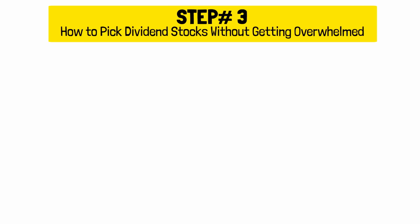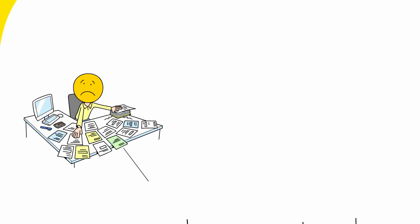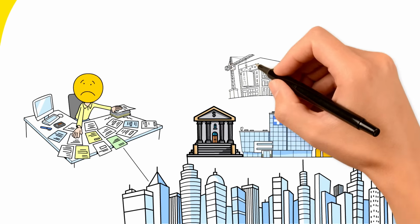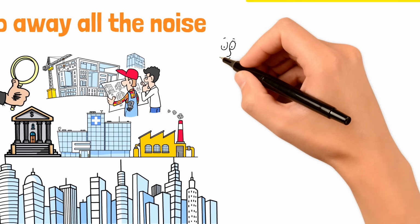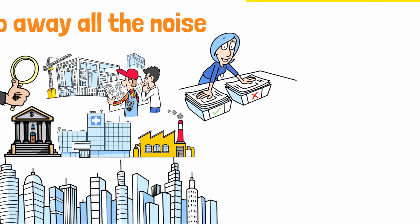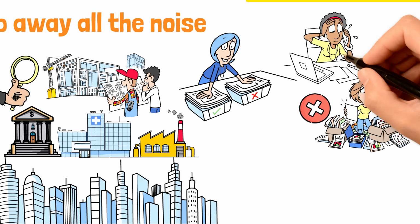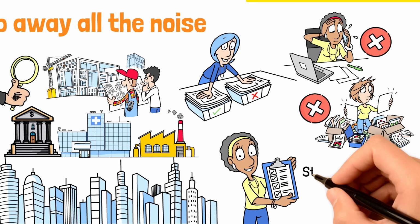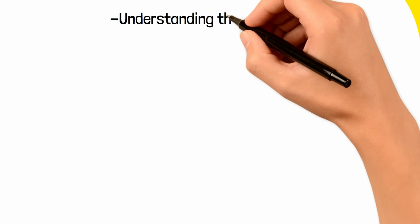A lot of people never move forward because the selection process feels too complex. Mostly because there are thousands of companies out there and everyone seems to have a different opinion. But when you strip away all that noise, choosing solid dividend stocks is much simpler than it looks. You don't need to dig through endless spreadsheets or read complicated financial reports. You just need a few clear signals that tell you whether a company is stable, profitable, and likely to reward you over time. The first signal is understanding the business.